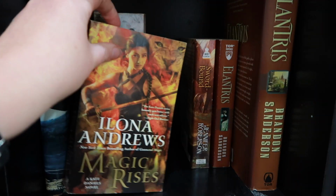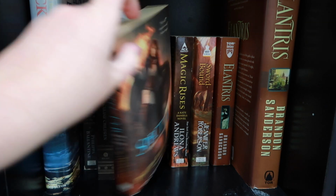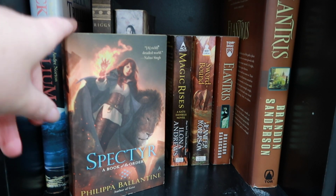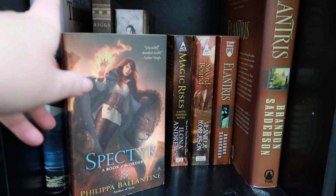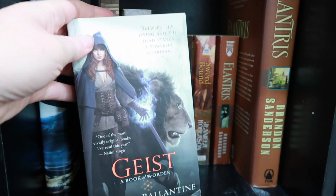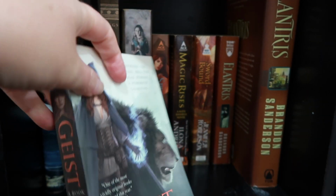We also have another book from the Kate Daniels series, which I love. And a couple of books from this Pip Ballantyne series. I think the series was called The Book of the Order. I did really love that series. I would love to reread it at some point. Just a kind of dark steampunk paranormal fantasy.